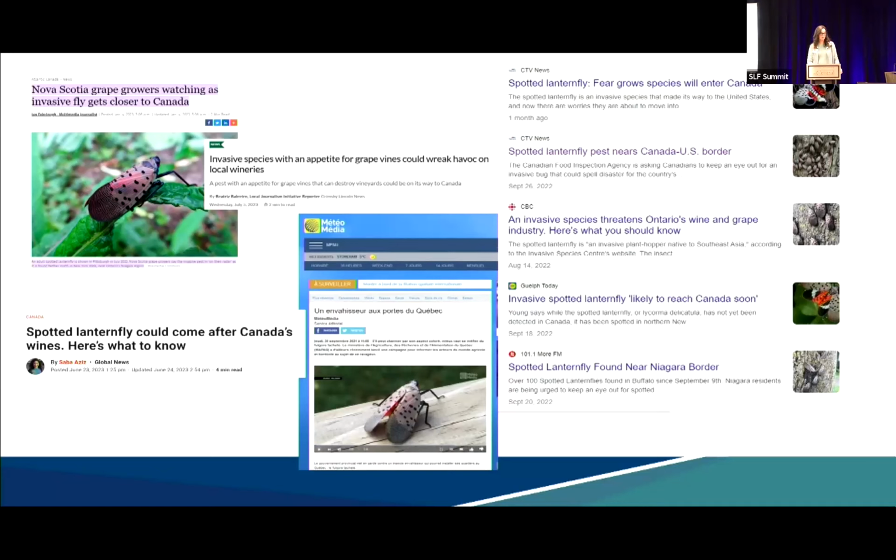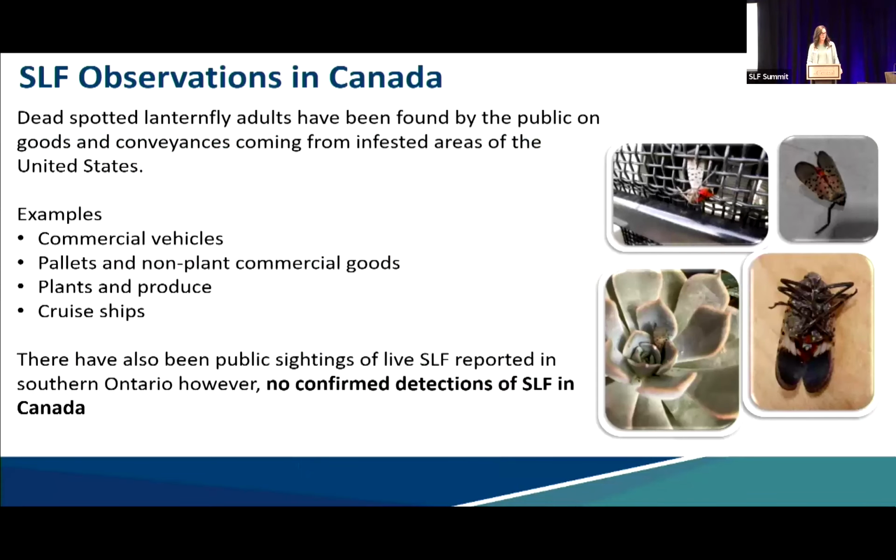We have had reports of spotted lanternfly in Canada. Beginning in 2020, we had reports of dead adults on trucks coming from infested areas. We've had detections of dead adults on pallets and non-plant goods, on plants and on produce. And this year we had a couple detections of dead adults on cruise ships as well coming into our Atlantic area. There have also been public sightings of live spotted lanternfly reported in Southern Ontario, but we have had no confirmed detections yet in Canada, just some reports and observations.